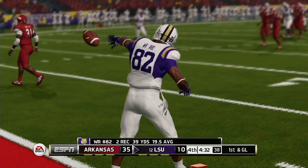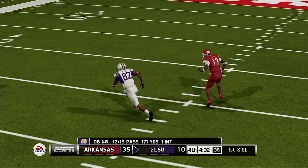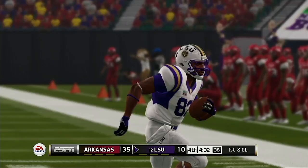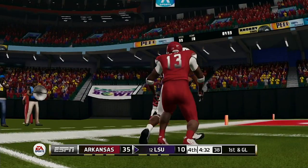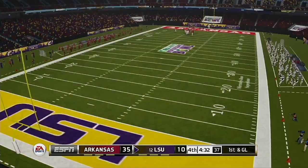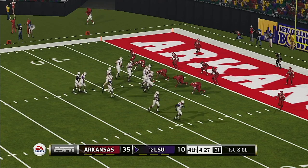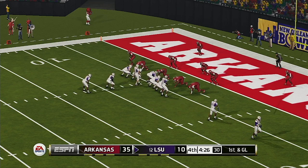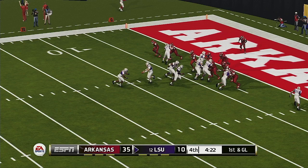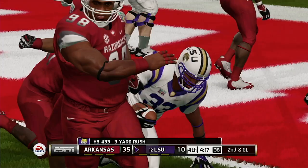He stood in there that time against the blitz. They were coming after him, but he showed the poise and was able to connect for a big gain. First and goal with the defense trying to regroup after giving up the big pass. Tackle at the two.